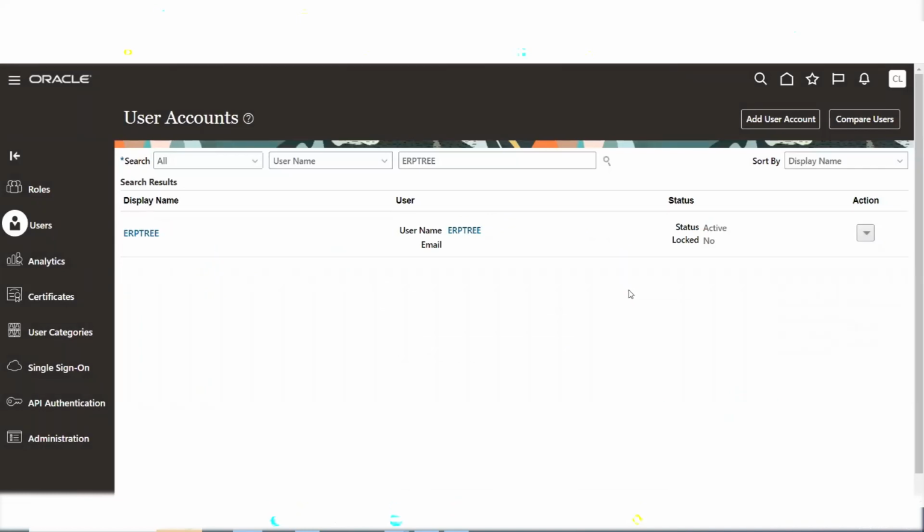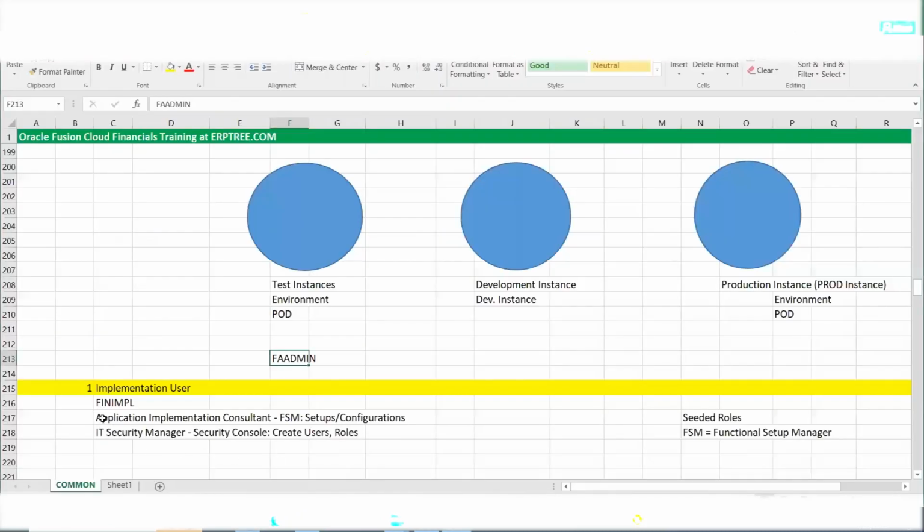Now, we'll see how to assign roles to this user. This user is just an empty user, with no privileges. If you log into the instance with this user, you cannot do anything, since no roles are assigned to this user. We'll go and assign these two roles. What are those? Application implementation consultant and IT security manager, so that you can start working as a consultant.